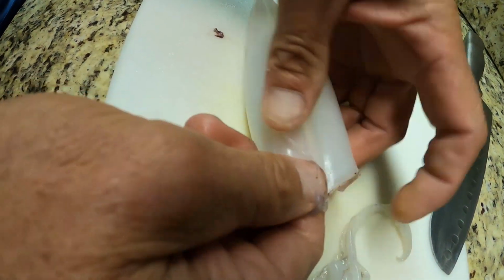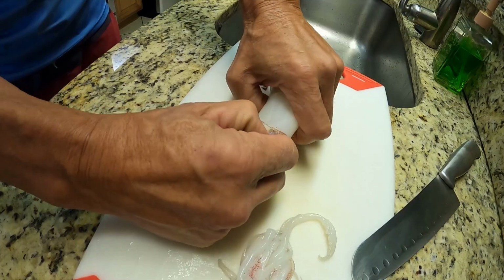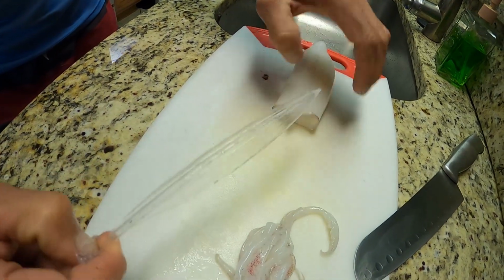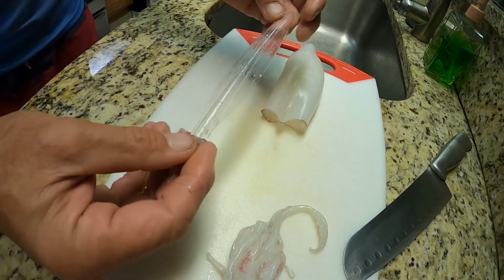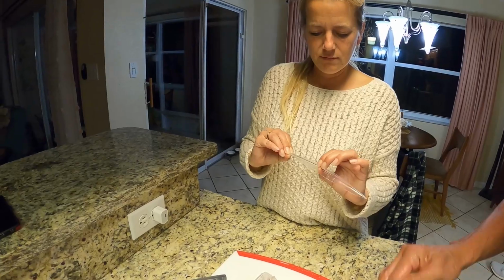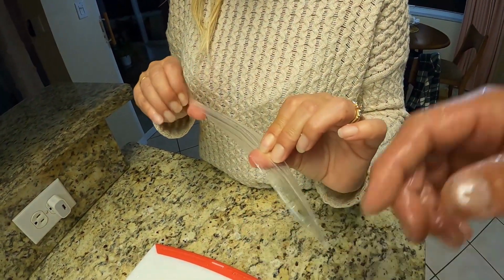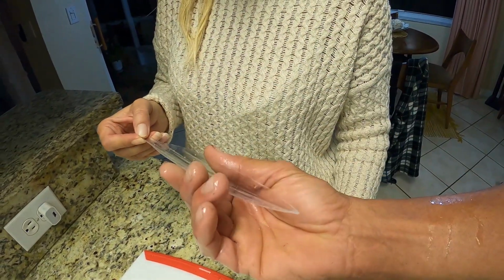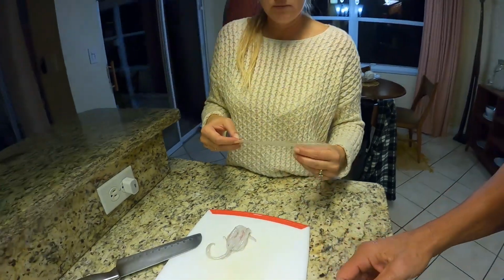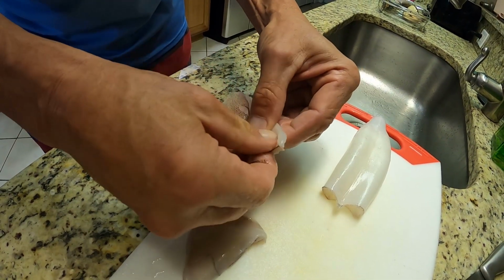There's basically a bone almost. You just gotta pop it loose and then slide that out. But it's like a piece of plastic almost. It feels just like plastic. There's ridges in there and stuff where they move. It is crazy. Just pull that skin right off of there.